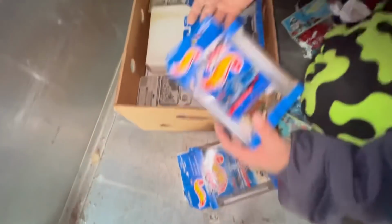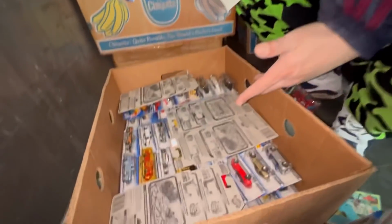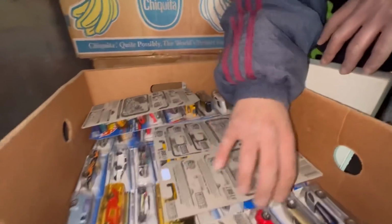There's like 10 of them. Look at all this. Look, hang on. Okay. Awesome. Look at all these Hot Wheels, dude. Dude, there has to be what? That has to be at least like 60 Hot Wheels. At least, yeah, there's a lot there. Look at all that. And they're all good ones.